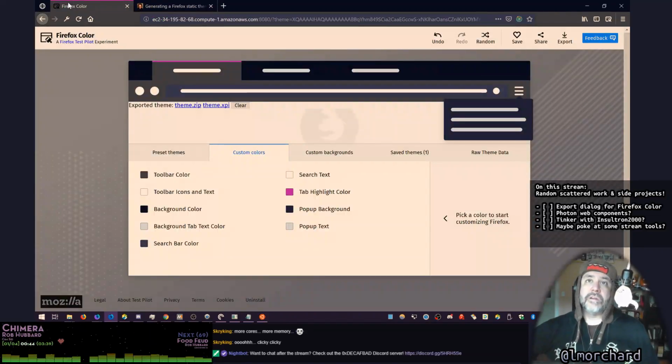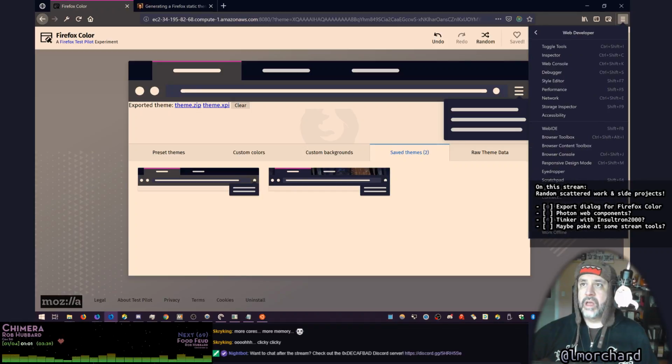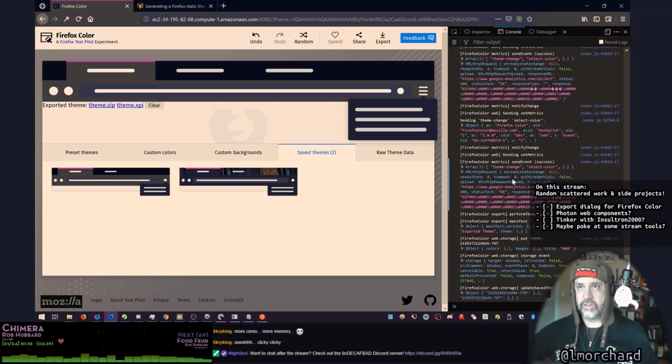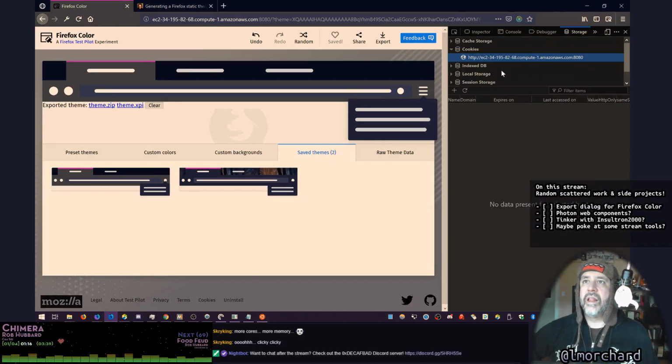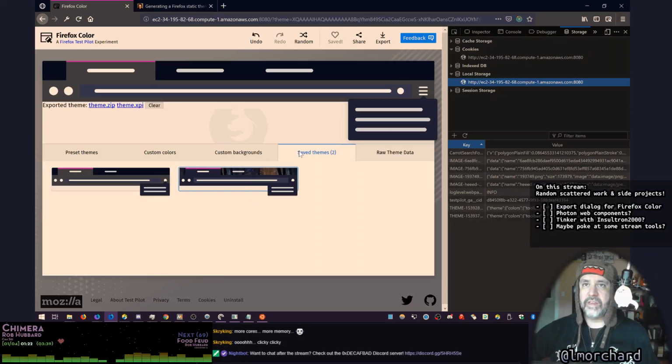Because the thing about Firefox Color is it's almost entirely client side. There's no server here. Like, I can save a theme. I save theme. It shows up in a list here. But these themes are saved in local storage. So when you save your theme, it doesn't leave your computer and go to a remote server. It's just all stored on this local machine. So everything is local. And at one point I had thought that maybe I would create a little microservice to convert one of these themes into a zip file. But then I figured out you could do it all client-side.